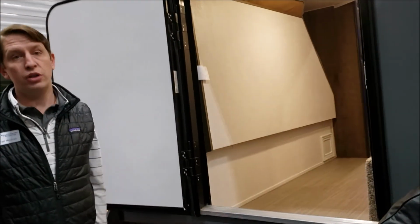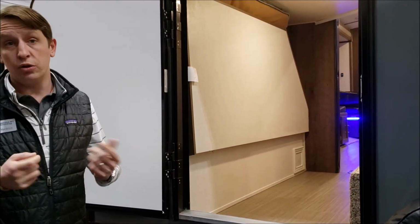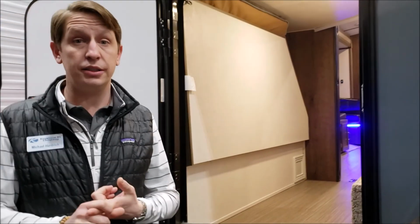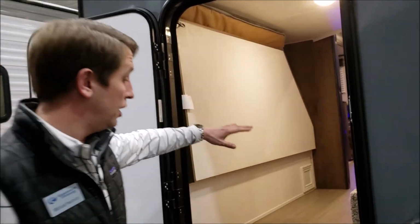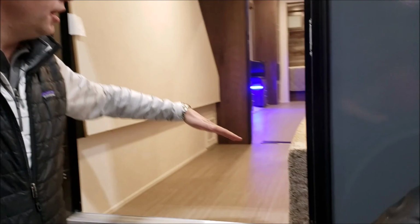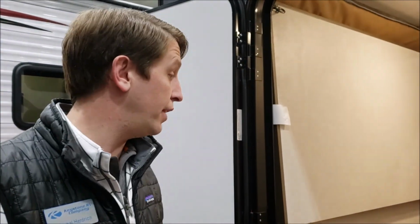One thing that Passport is known for is for providing the most exterior storage. Lots of times people have smaller tow vehicles when they do tow ultralight products, and then they don't have as much storage space. And so this rear baggage door allows you access to the bunk area. The bunk flips up and creates all this extra tall storage area. So coolers, kids' bicycles, you name it, it'll fit in there and is a very valuable storage area for you.